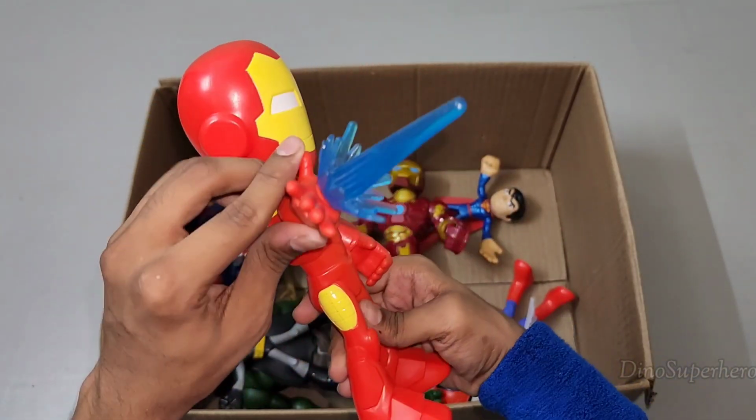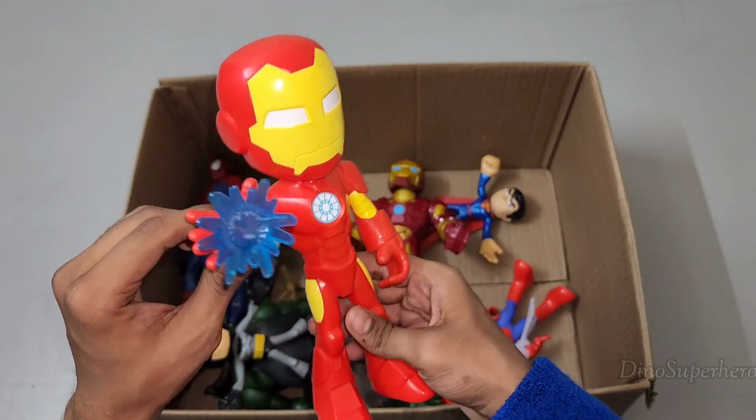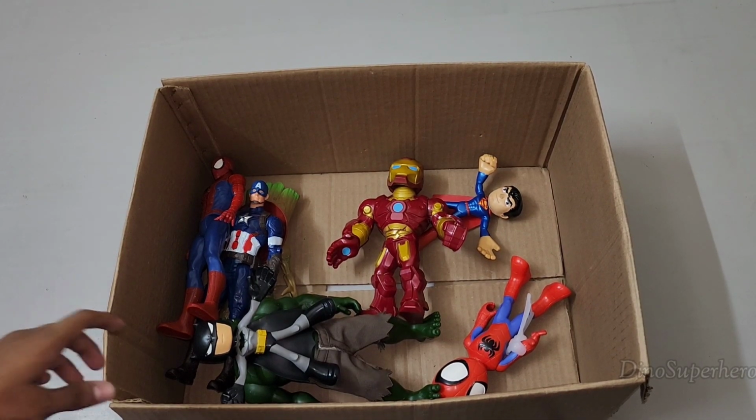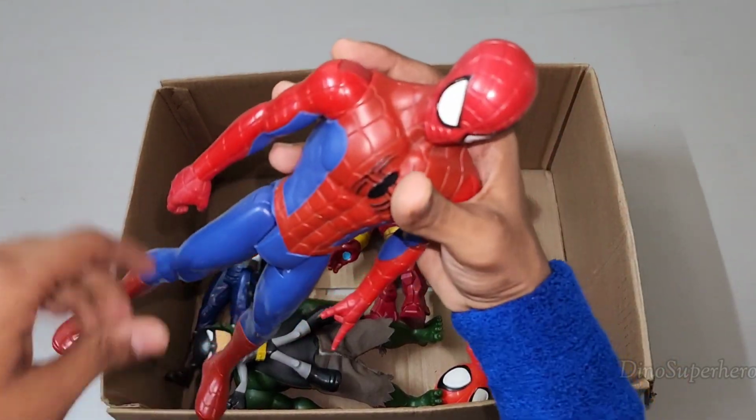Wow, guys, small Iron Man is really cool. Laser beam shooter. Wow, nice and cool. Now let's use this one, you guys. Red and blue one, you guys.